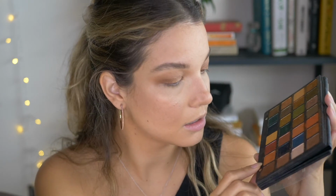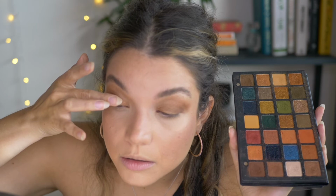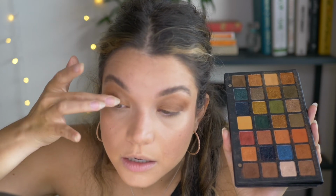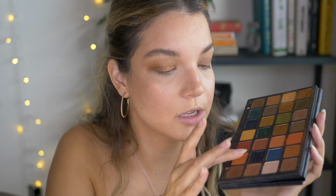Okay, and then I'm really loving this orangey color right here. It's got some nice sparkle to it. So I just wanna apply it really softly over top of this look as well. Should I use a brush? I might just put a teeny bit on my finger. And then, where should I put it? Maybe in the center? Yeah. I'm gonna add a little bit of that right to the center of my eyeball. Such a pretty color.